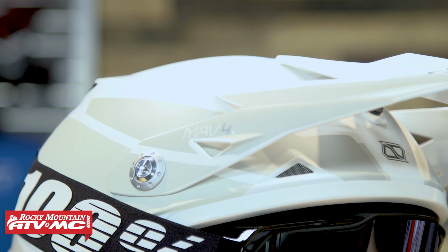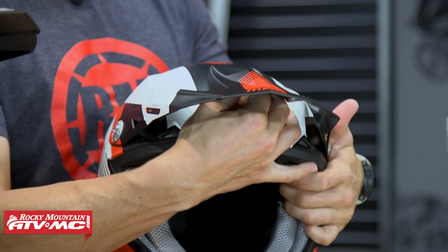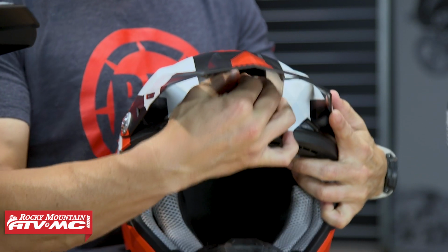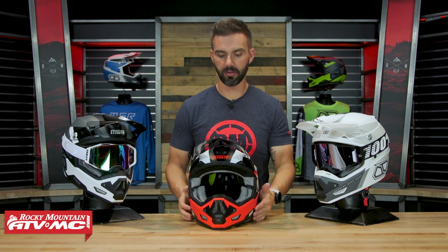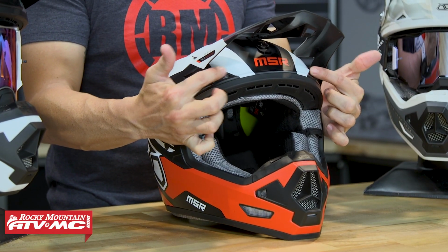The visor on this, it is adjustable. You've got a screw right here in the center, so if I loosen that, allow me to adjust that. So you've got about an inch of adjustability. As far as the venting on this goes, you've got 9 intake and exhaust ports. So you've got intakes down here along the chin bar. You've got a couple right here just above the eye port.